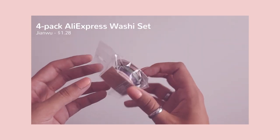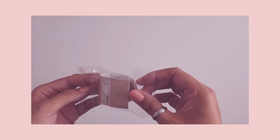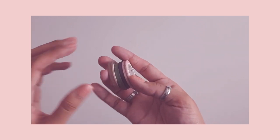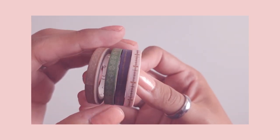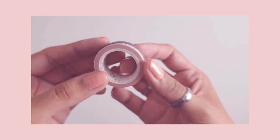This one here I also bought from AliExpress, and it came with 4 thin washies. I noticed that most of my washi tend to be bright pink colors, and I don't really have a lot of dark colors. And since I mentioned before, I'm using these for a variety of different things, I thought it would be good to break up the theme that I have going on a little bit. So I also bought this one.